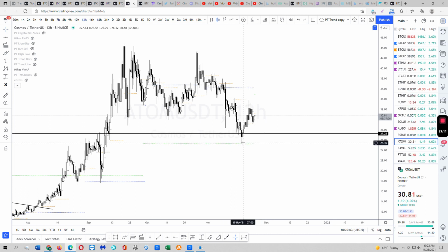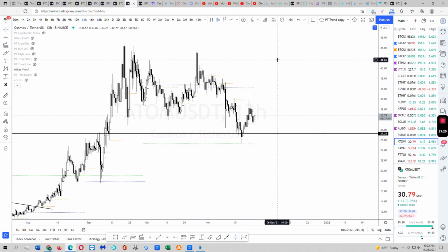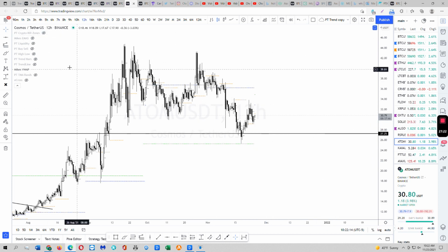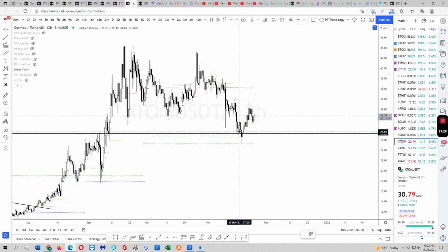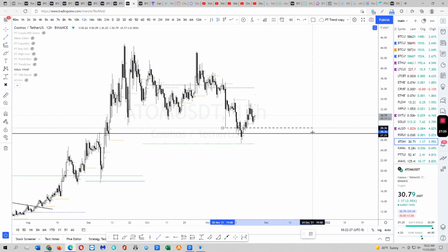But Atom, the way I see it, bottomed out. The only way this thing goes down right now is if BTC goes down, which probably is, and it's going to nuke the whole market. Otherwise, this is beautiful, man. This was a beautiful long opportunity. Unfortunately, I did not get in it. I do not have any longs. If you did happen to get an Atom long anywhere in this vicinity over here, I cannot see Atom dropping under this wick temporarily unless BTC messes it all up.